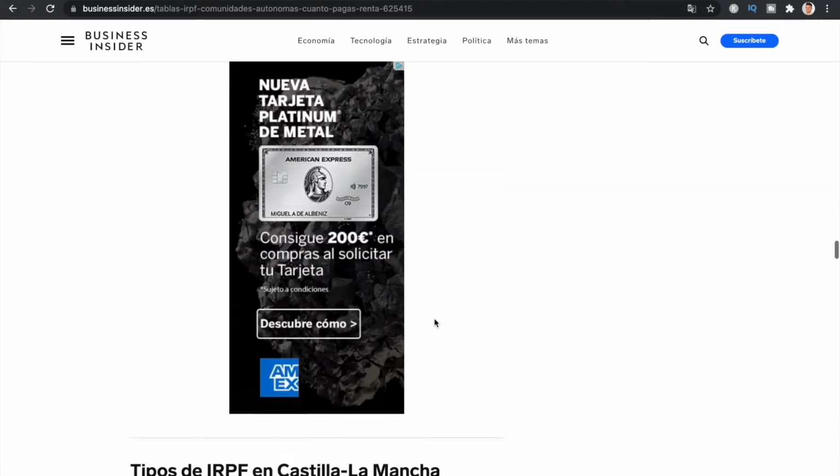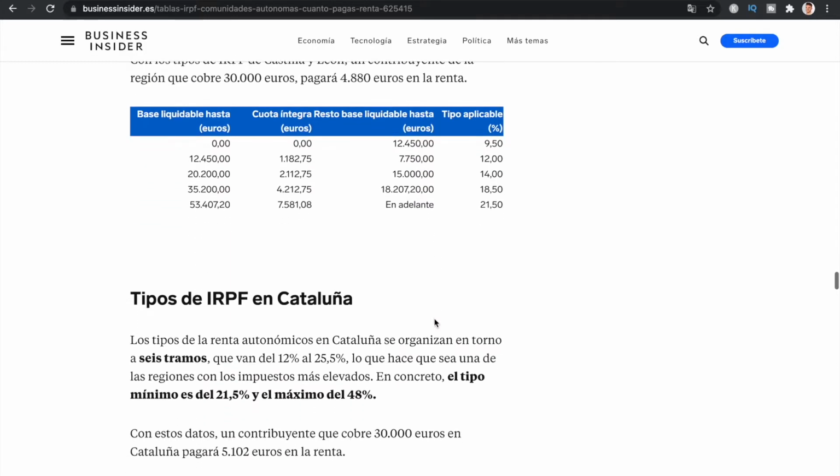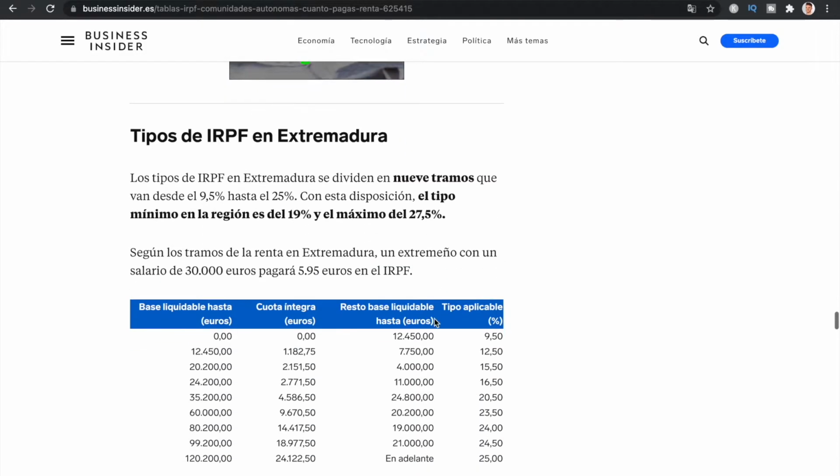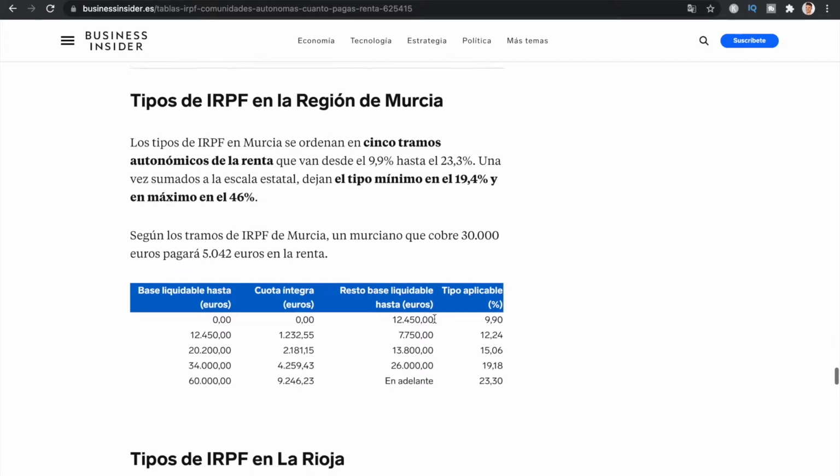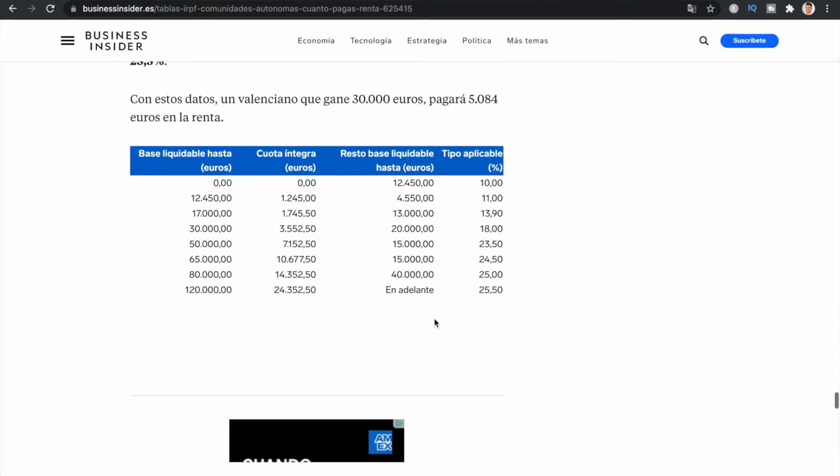And as we saw in the previous video where I gave an example for a salaried worker, someone in Madrid who earns the same amount of money as someone in Catalonia would pay less taxes as a result of the autonomous community taxes set up in both autonomous communities. So I'll leave the link down below to show you what the tax rates are in each autonomous community right now.